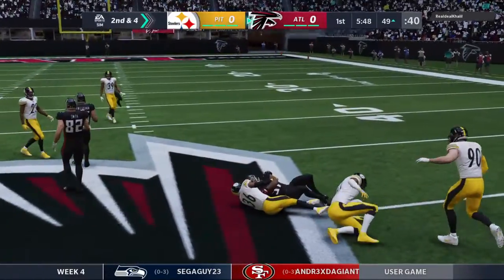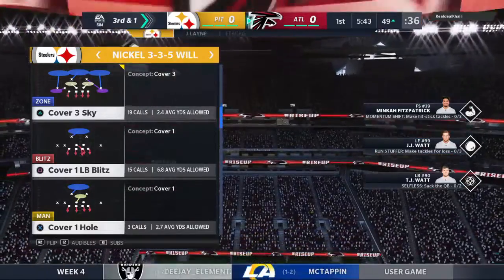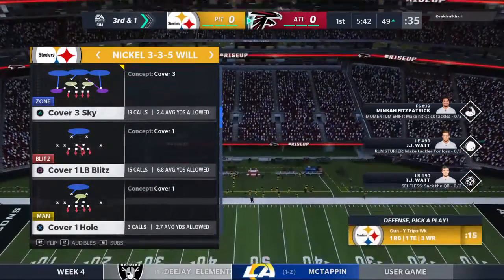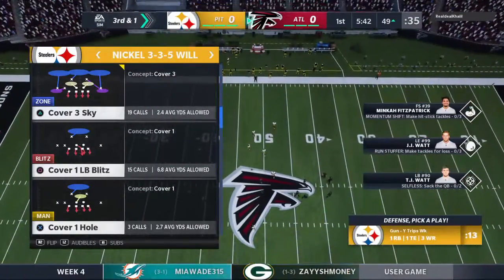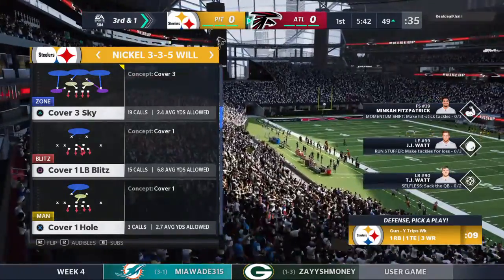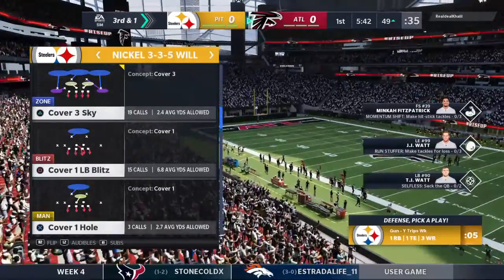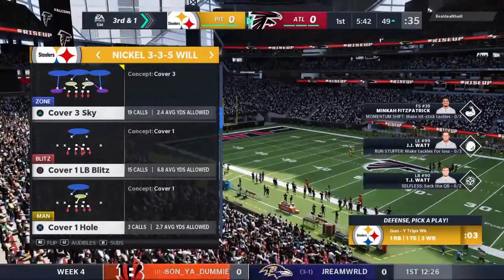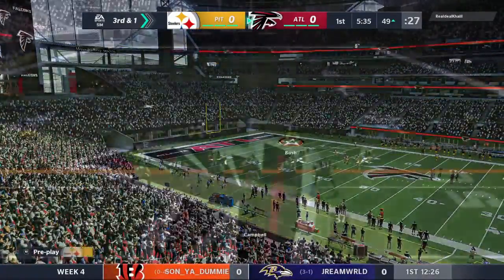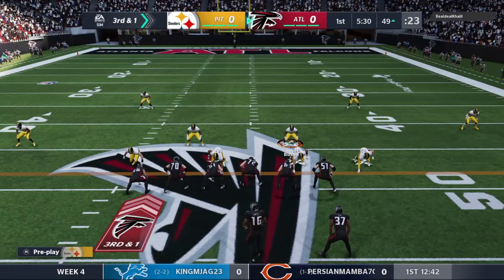And he'll get this one across midfield and down into Steeler territory. Carried by number 37. He's across midfield to the 49-yard line. That's a gain of 3. It's 3rd and 1. And I see an extra defensive back on the field. Little surprise here on 3rd and 1.